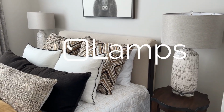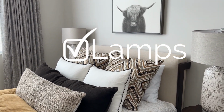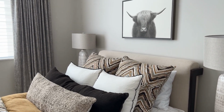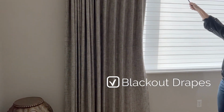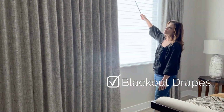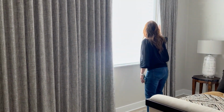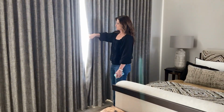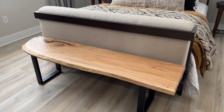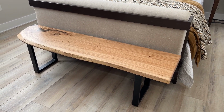The lamps I thought were a great addition, another element of texture just to warm up the space. In here, we also did draperies. These again are with blackout lining. So as you can see, when we pull this across, you can take a nap in the middle of the afternoon. This piece we had made by an artisan just south of us.